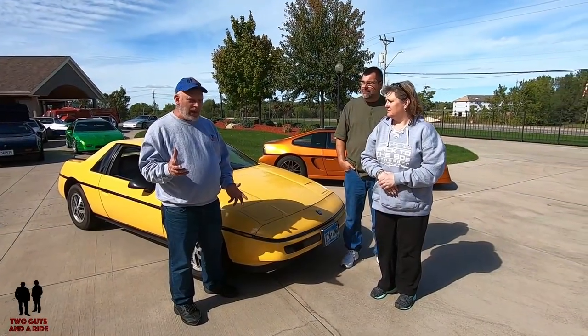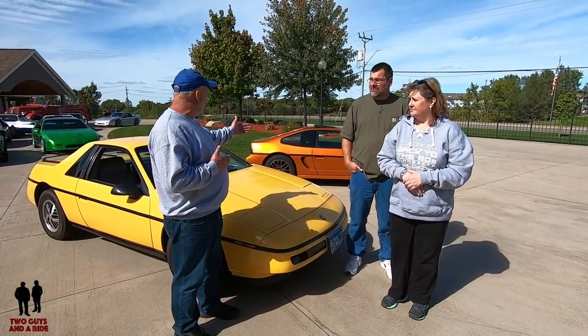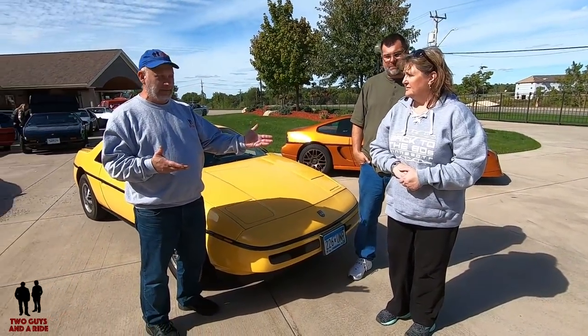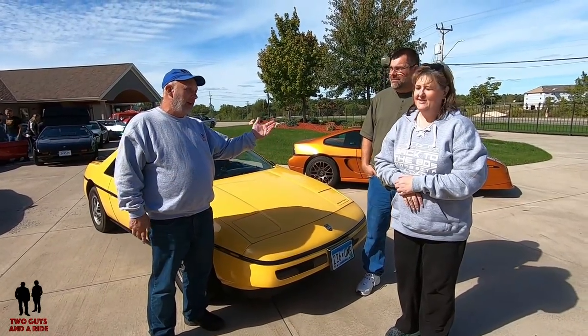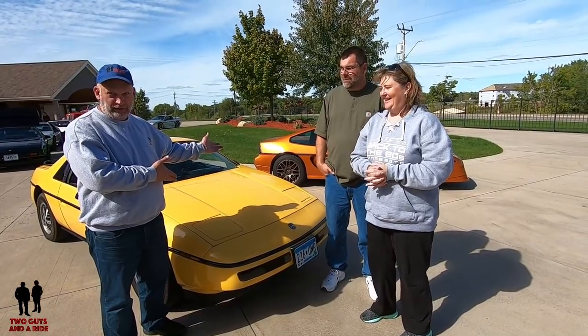All right. So moving on, we've gone just next door from that beautiful orange Fiero to the yellow one. And that is owned by none other than Peg. Now, Peg happens to know Chris, these cars park together in the garage. Let's just put it that way.